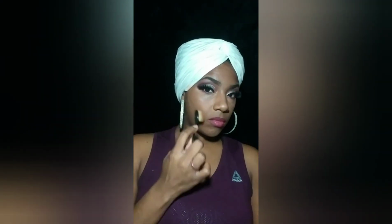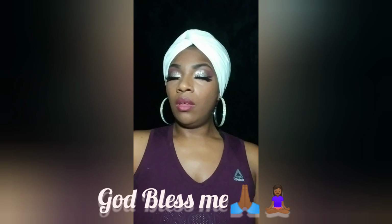Now we're gonna seal it all up with Hard Candy finishing spray, soon as I get done doing some last touch-ups. I don't like a hard contour all the time, so I use a lighter color of what I normally would use for a hard contour. I just want to go for a simple glam. Nothing too harsh, but enough where you can see me and be like, okay, girl, you cute.